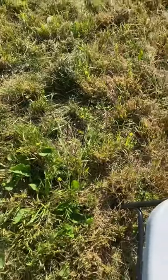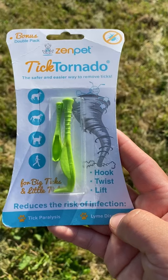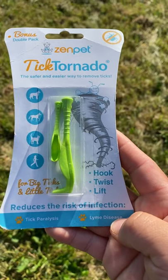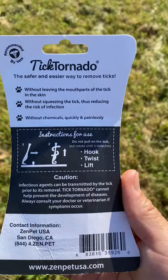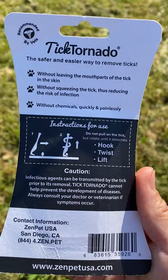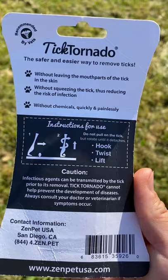I bought these a few years back when we had a big tick problem at our other mountain house. We had lots of trees and I had to cut some down immediately around the house, but I got this on Amazon. I've never used it before because the ticks that were on our kids we were able to grab before they got a hold of their skin. But what you do is you don't ever pull on a tick because that will leave the mouth parts inside and you can get infected.